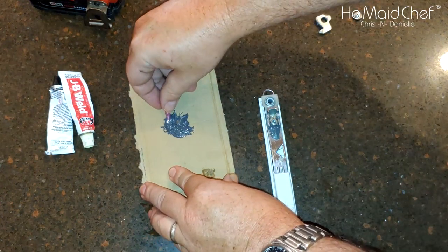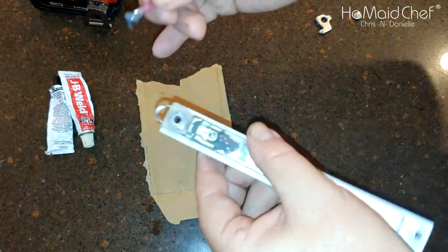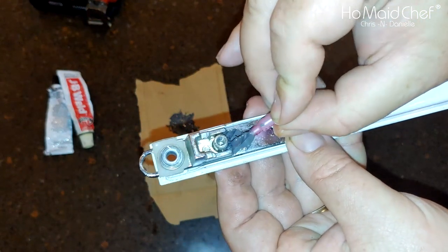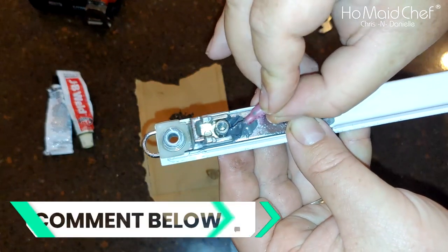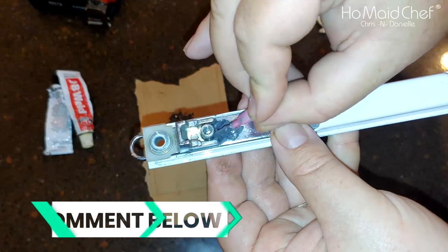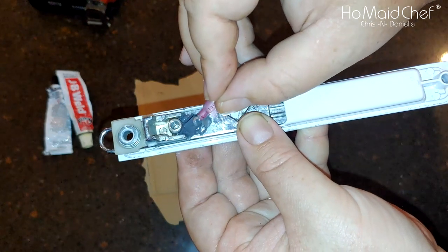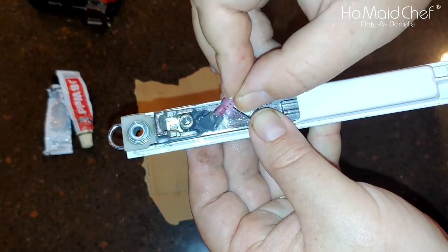Okay. So with that on, I'm going to try to get this all up in between here to make a bigger surface of contact than we had before. I'm pushing the JB Weld in beside the screw hole. Make sure you don't get it in the screws, or you'll be drilling and tapping out.